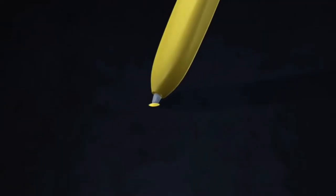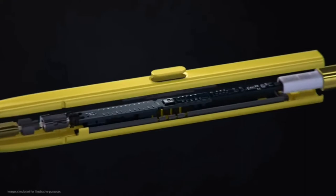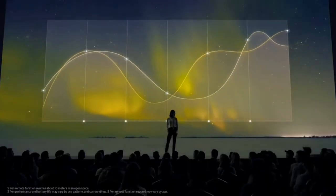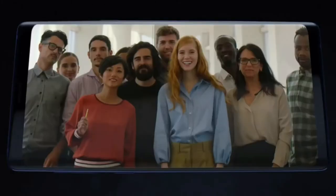At the heart of Note lives the iconic S Pen that's always set Note apart. Our engineers have totally transformed the S Pen by embedding Bluetooth technology. The all-new S Pen lets you command presentations without even touching your phone. And for the first time, gives you the power to remotely access Note's advanced intelligent camera system with just a tap.